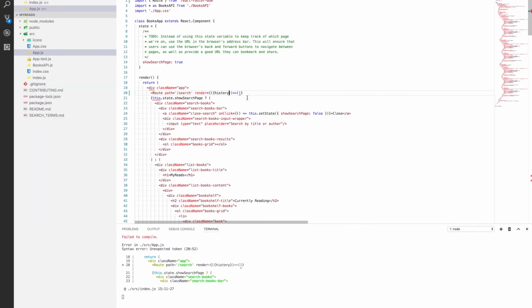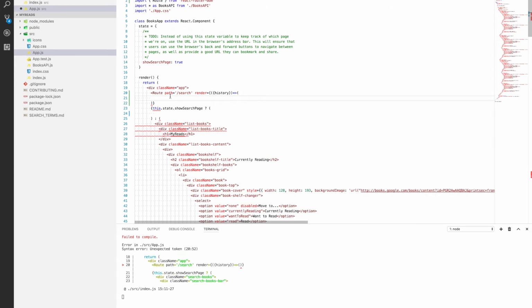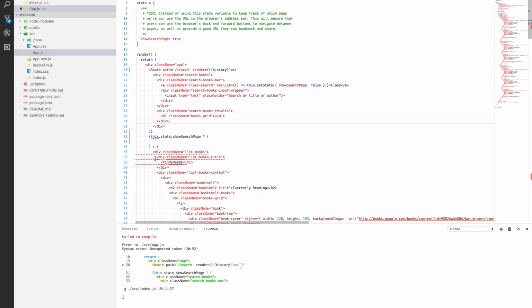So I'm going to pop this down a couple, and then we'll grab all of this right here, cut it, paste it, make sure it's aligned properly. It is. Alright.